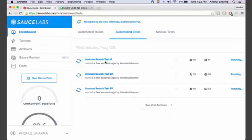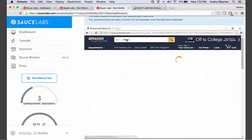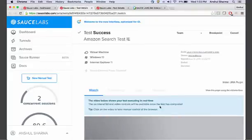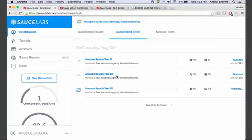Let's see. I hope you guys can see the three instances which got created here when I run the test. You can see 3 concurrent sessions running. I can actually go to each one of them and see how it is working. So I can see the live video of the test on the cloud. So it searches on the term shoes and it identifies results. It's a very quick test, so it got completed faster, but we can take a look at it. So I got a success, and I'm still waiting for Firefox to be completed.